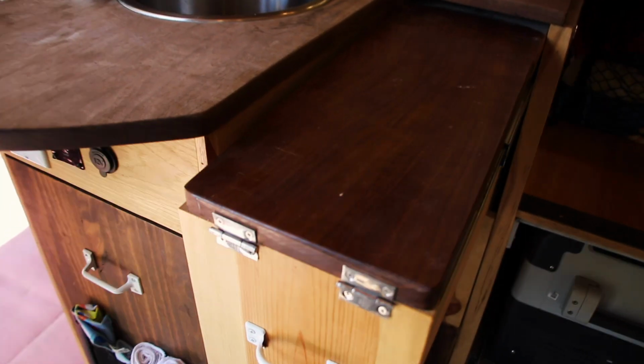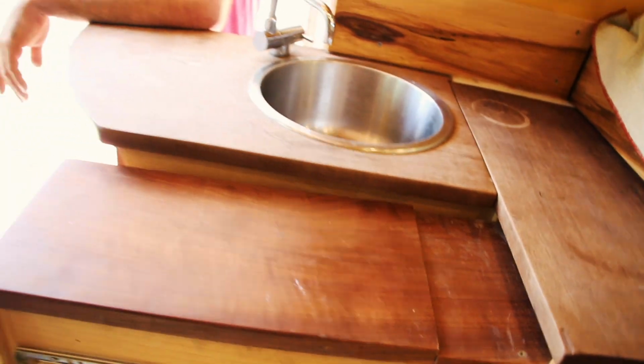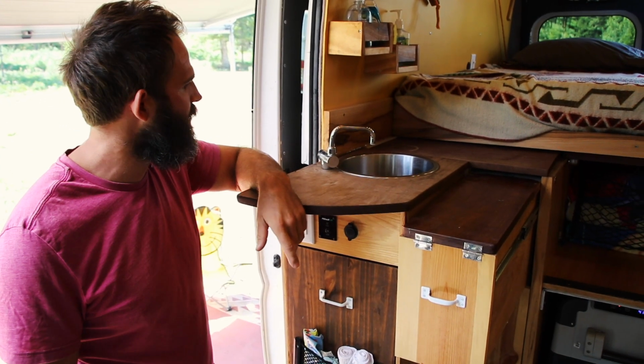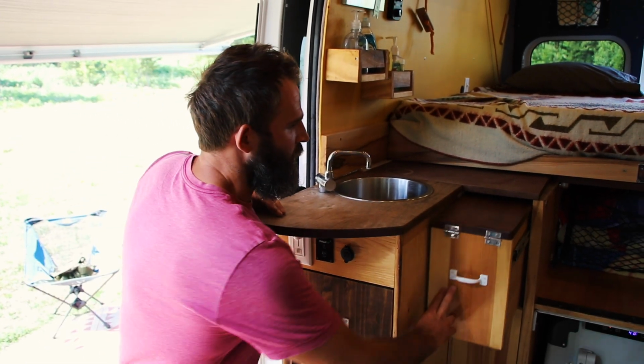And when we slid it out, we designed the top here so we had extra counter space. Sometimes you just don't have enough room, so to create more space, we put a countertop there. And we did black walnut for our countertops. It's beautiful. Cool.